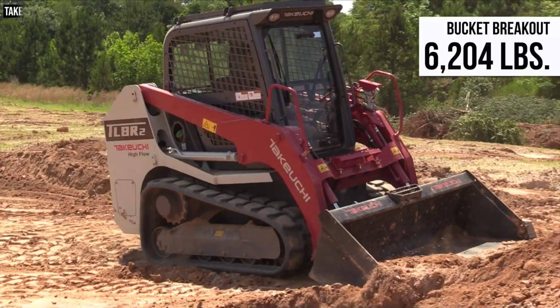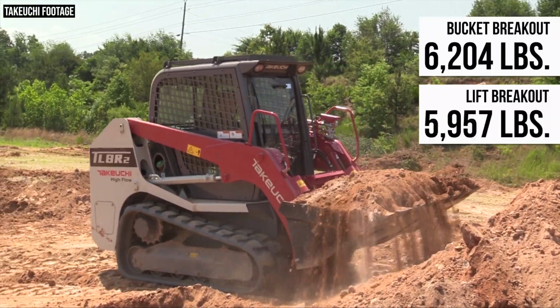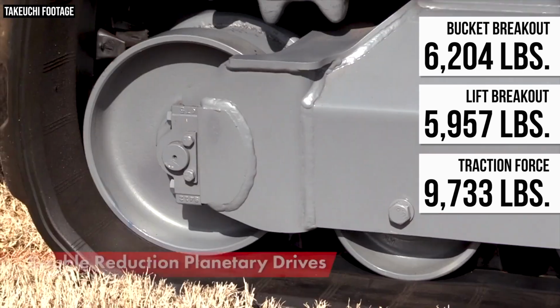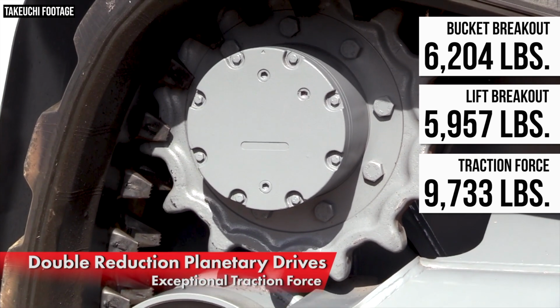All right, you ready to spit out some numbers? Here we go. Bucket breakout force is 6,204 pounds, lift arm breakout force is 5,957 pounds, and traction force is a very capable 9,733 pounds thanks to double reduction planetary drives. Top speed on this machine is 7 miles per hour.